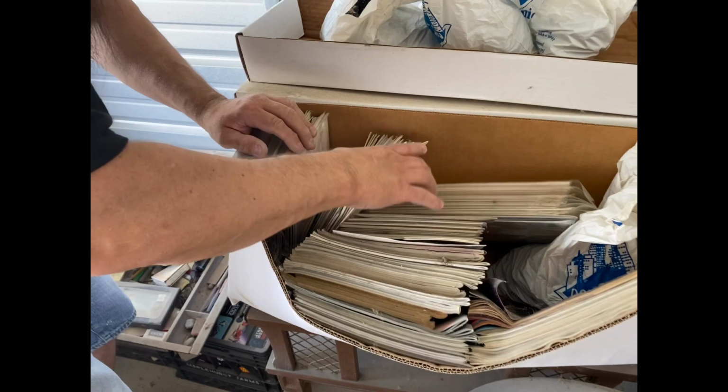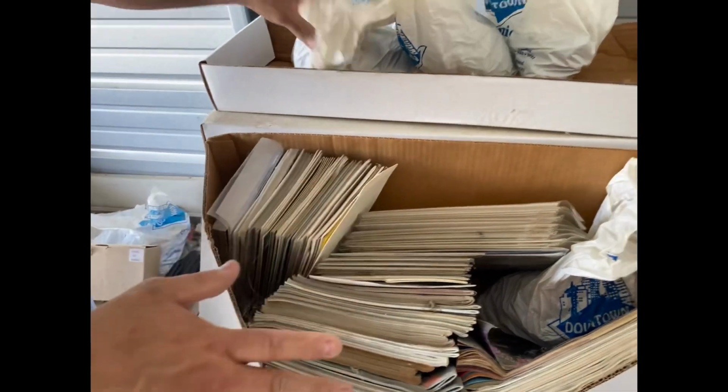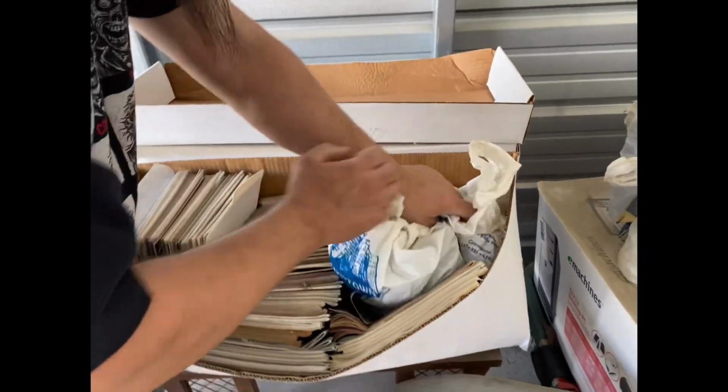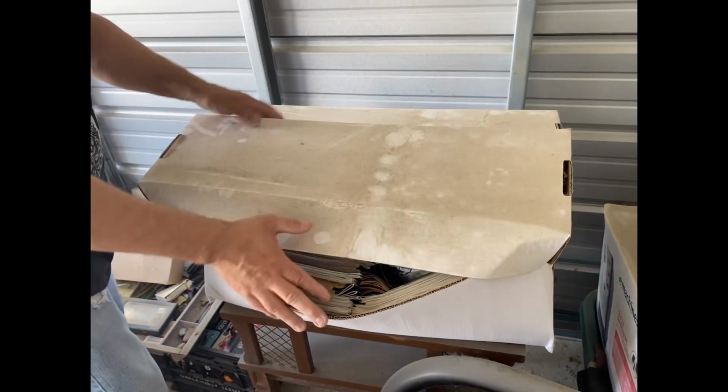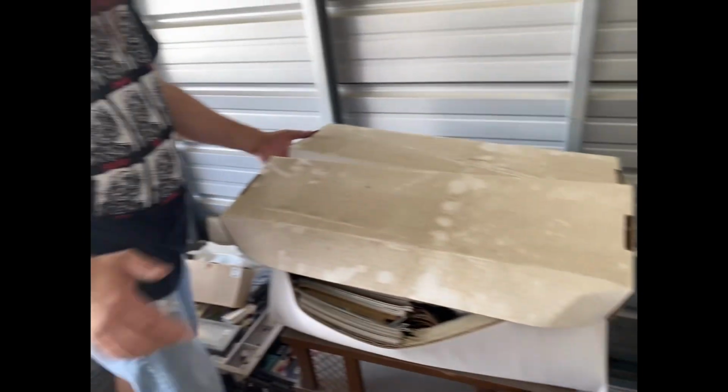Double Impacts. You know, and we'll go through these and see what's in there. I'm not seeing anything that screams out $1 million comics in any of these boxes. But these comics, I'll pick out the really good ones. And the rest of them, you can always count on at least a buck a piece for a comic.